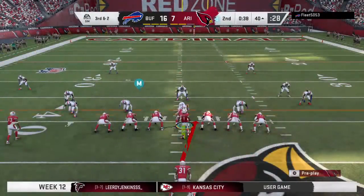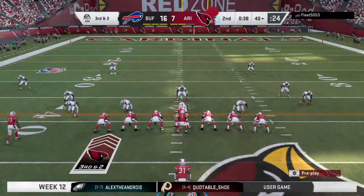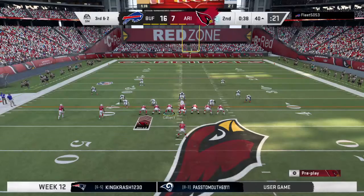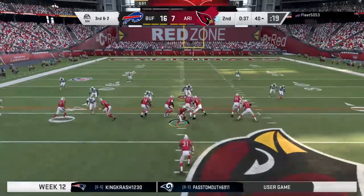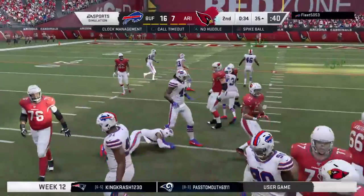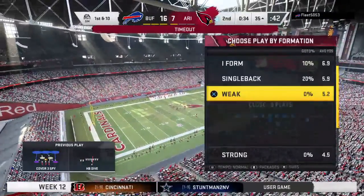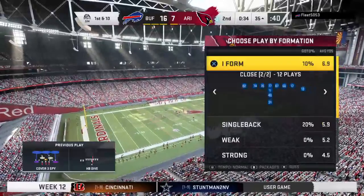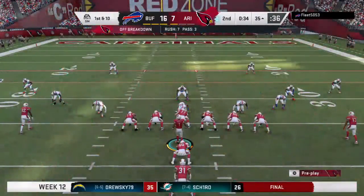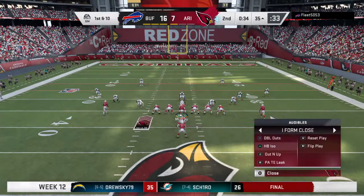So 3rd and 2. This quite possibly 4-down territory, though, if they're stopped. They'll try and run for it. Here's Johnson. And he's going to have the first down yardage to the 35. Now the Cards going to call another timeout, their second, as the clock will stop with 34 seconds to go before halftime. Ball up to the 35 now as they come up on 1st and 10.